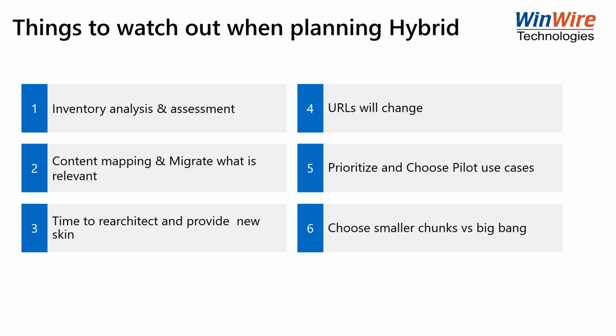That is something very critical, because if you don't handle that, you're going to run into issues of, oh, none of my documents will work, none of my links work. I don't think we can move to SharePoint Online now. All those issues will come from the business side if you don't handle this particular issue. And you'll also have to prioritize and choose what you want to migrate first as a pilot. That's very important.